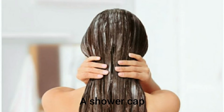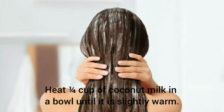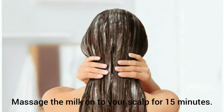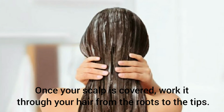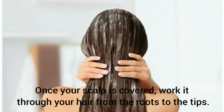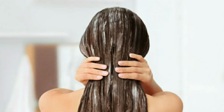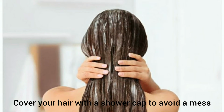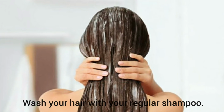A shower cap. Heat 1/4 cup of coconut milk in a bowl until it is slightly warm. Massage the milk onto your scalp for 15 minutes. Once your scalp is covered, work it through your hair from the roots to the tips. Leave it on for an additional 45 minutes. Cover your hair with a shower cap to avoid a mess. Wash your hair with your regular shampoo. Repeat this once a week.